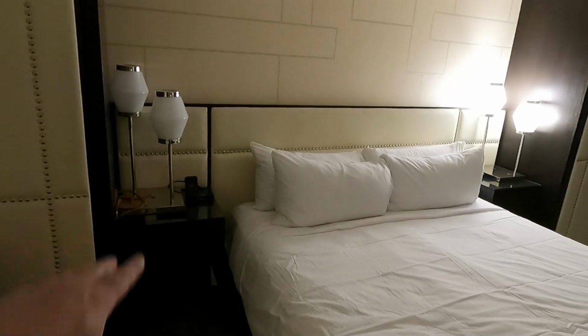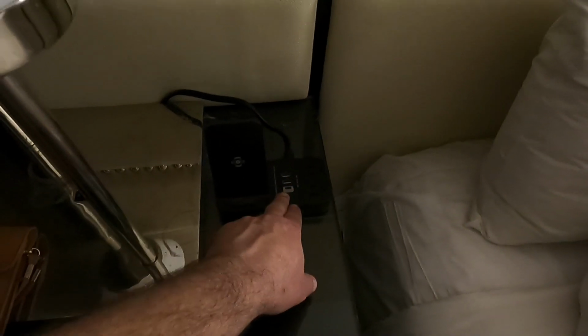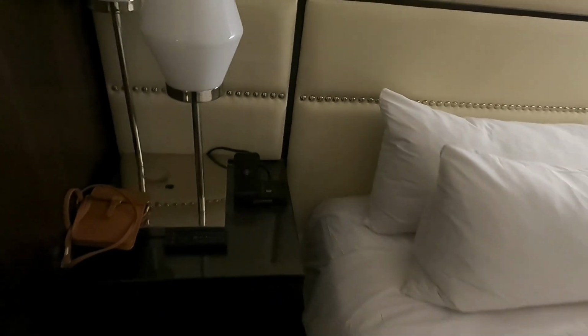And this room has, here, they have the closets. There's a safe in there. It's kind of hard to see because it's very dark. But they have these two little wardrobe closets on each side of the bed. Lamps on each side of the bed. There is something here, a little charging block thing for your phone. There's some USBs, some regular outlets. Looks like an induction charging kind of stand.